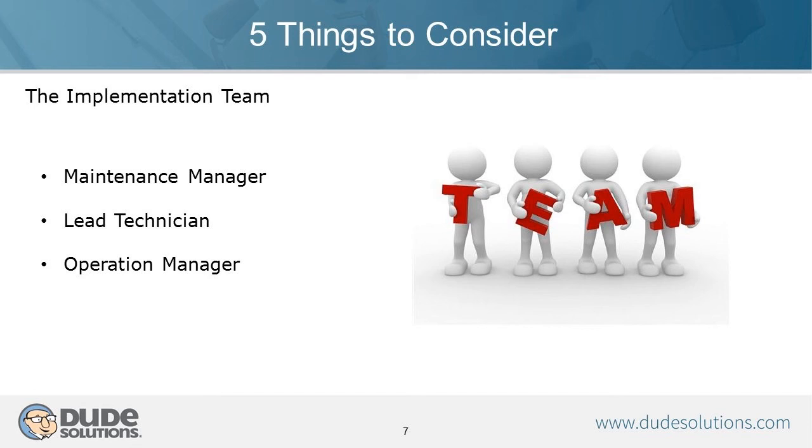They also will understand how they want to manage the operations and how they want the workflow to progress. So who's going to make the work order request? Who's going to approve that request if it's necessary, or is it going to go directly to the technician? Who's going to be responsible for closing the work order, and who may be doing a quality assurance check on that work order? Those types of decisions are going to have to be made as you do your implementation, and this implementation team can help in doing that.